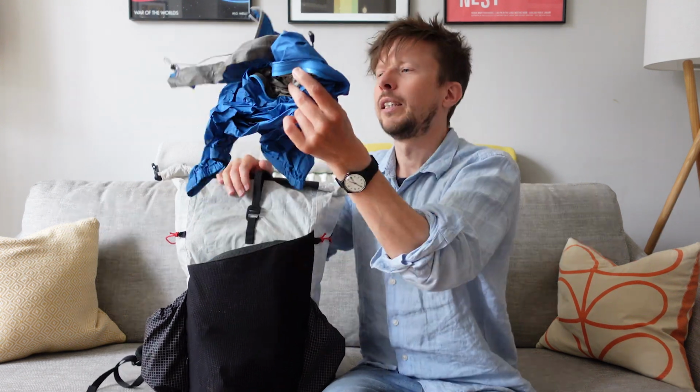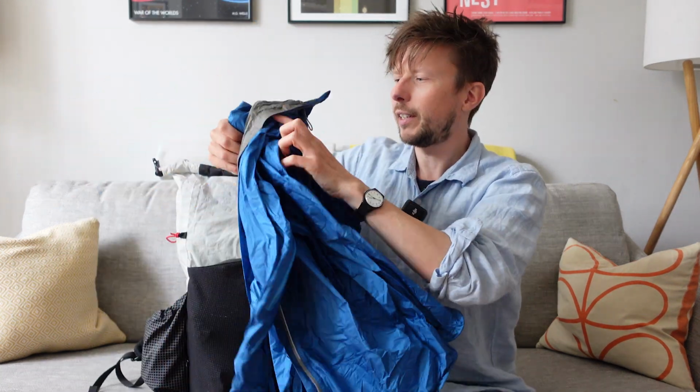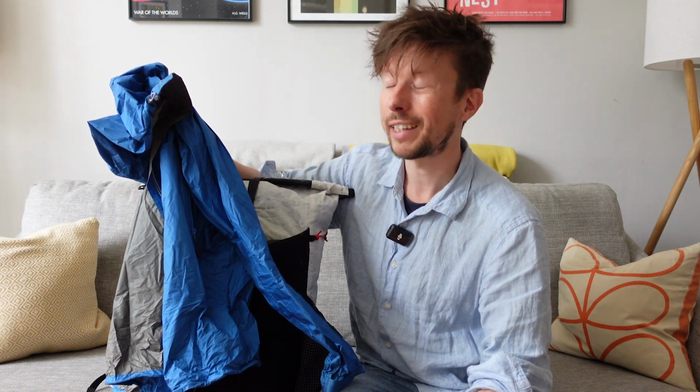Front pocket. This is a Montbell Versalite. This came in really handy because, like I said, it rained all the time. This did wet out a fair amount, so I might look for something a bit better for the UK. But generally it kept me pretty warm and dry most of the time. I'll re-proof this and try it again.